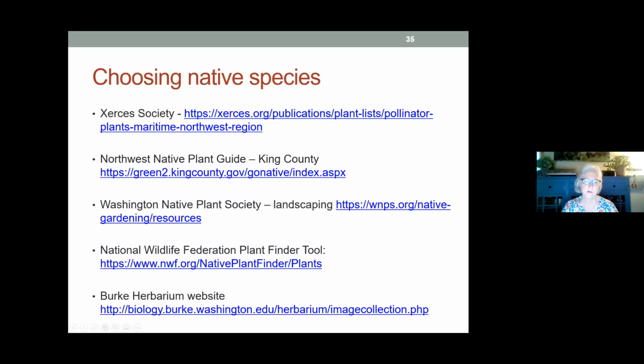That's a good source for just double checking whether something is native or not, what its range is. It's got maps of where these plants are found in Washington State, county by county. It's kind of a cool site to just cruise around in. Really good collection of photographs. It's based on where they have herbarium specimens, but then also some of the staff have gone out and done forays and are excellent photographers. A really good collection of pictures.